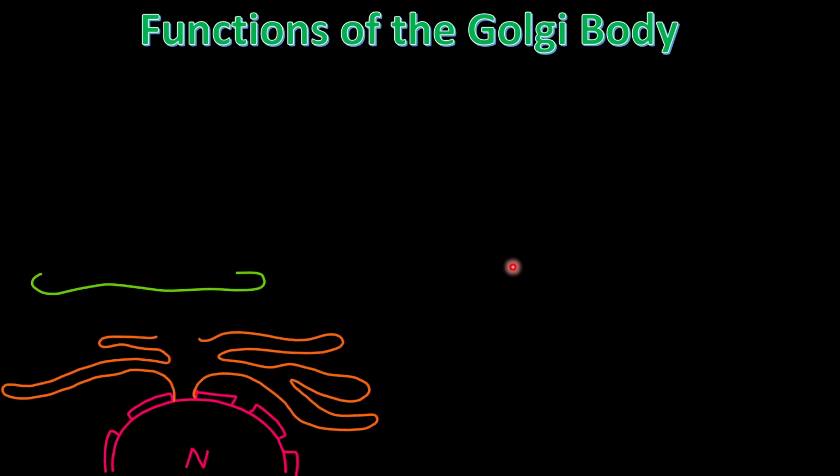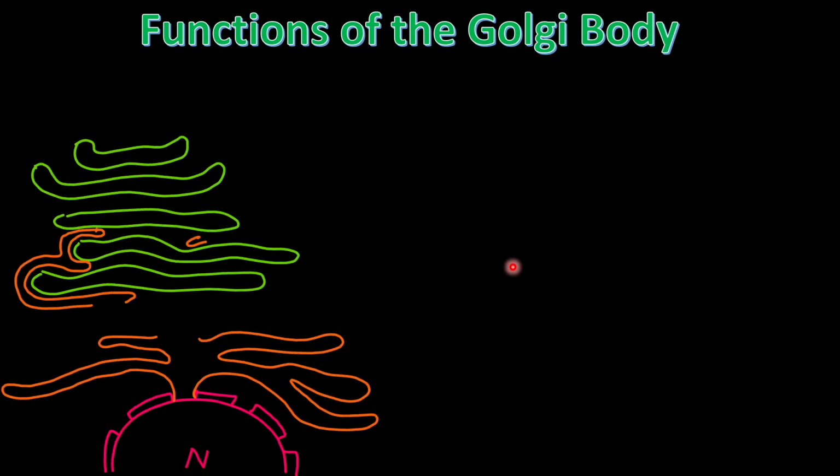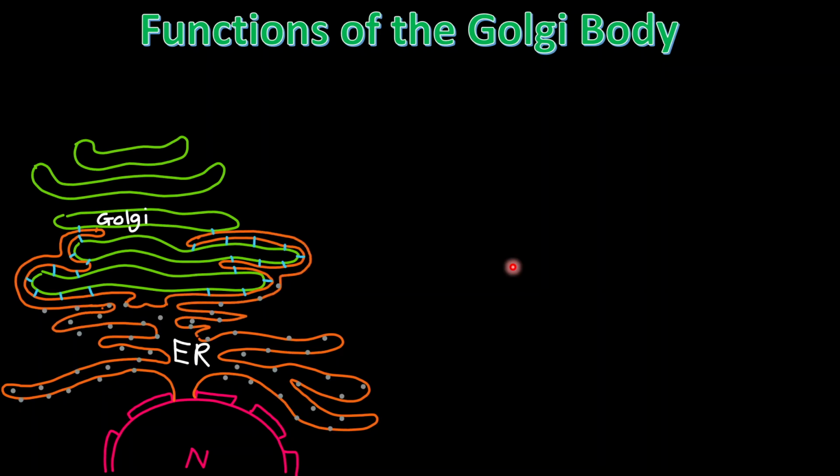So I've mentioned that proteins are modified in the Golgi. What do I mean by modified? Well, proteins arrive at the cis face of the Golgi and undergo several possible changes catalyzed by the Golgi enzymes.